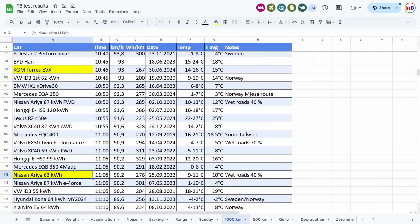So even though it won the battle from 90% to 100%, we don't charge to 90 or 100% in the 1,000 kilometer challenge. That takes too long. But also during the 1,000 kilometer challenge, it didn't get this nice and flat curve. I mean, it didn't get the 115 kilowatt curve. It was limited to 90 kilowatt only. So that's why it was the slowest.